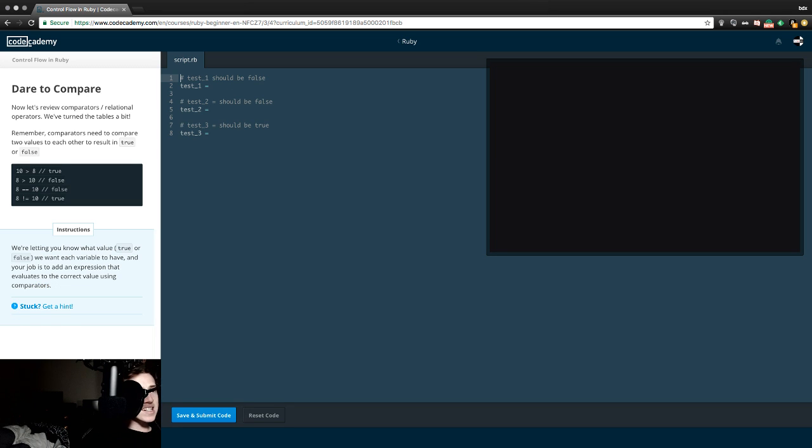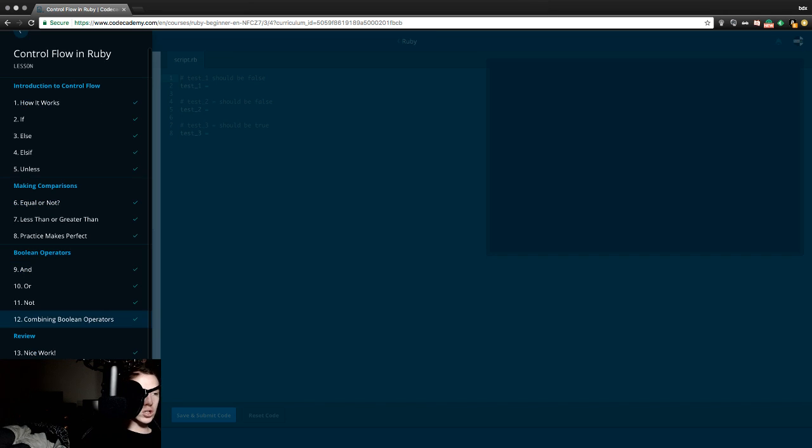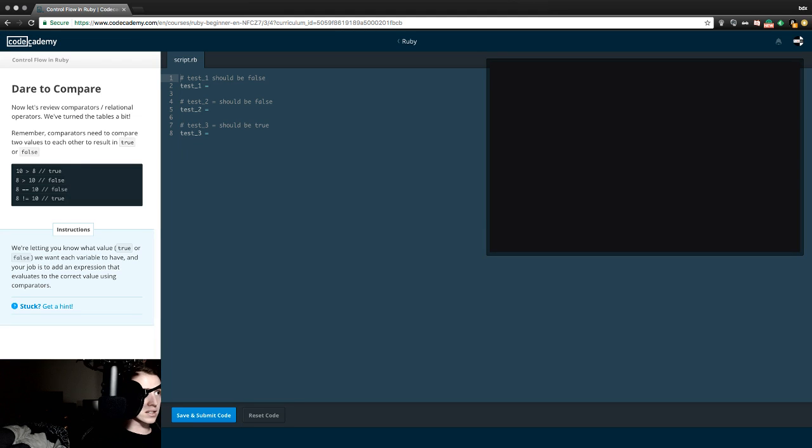Okay. 16 of 17. We can almost taste the end. Dare to compare. They're rhyming, they're getting bold. Now let's review comparators, relational operators. We've turned the tables a bit. Remember, comparators need to compare two values to each other to result in true or false. 10 greater than 8, and so on. Good. Numbers and things. Beautiful.